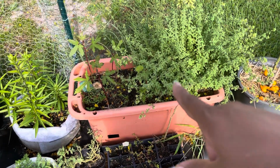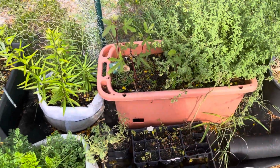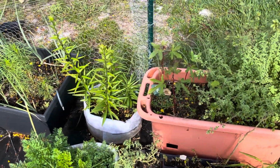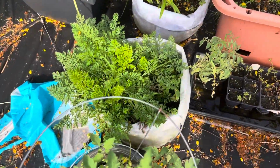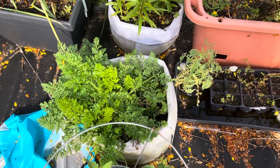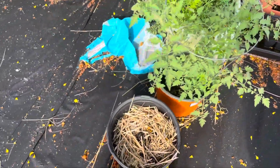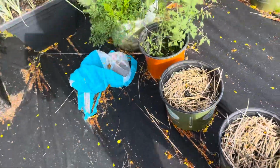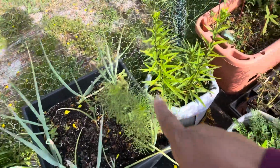I have some royal burgundy okra in its corner here. These are some tiger lilies going on their second season. Doing very well. I've got some carrots. I like to give the tops to my rabbits, which is the only reason that they're still there. Nothing growing in those. There's some onions in a Cosmo.